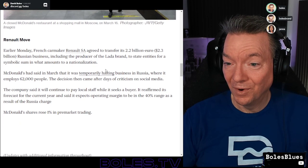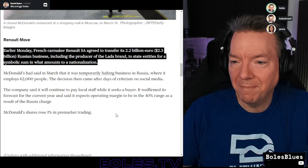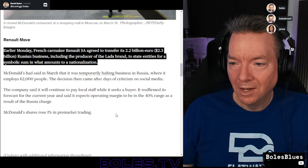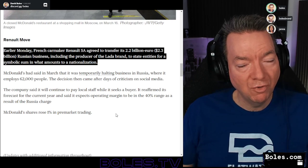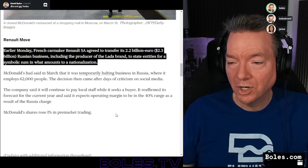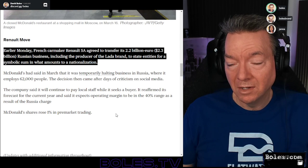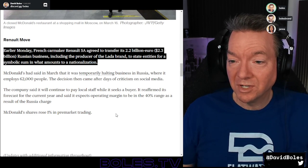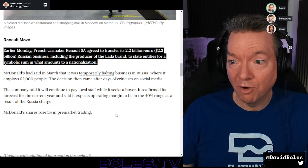And also, earlier Monday, isn't this wonderful news? This is how you fight back against tyranny. French car maker Renault agreed to transfer its 2.2 billion euro Russian business, including the producer of the Lada brand, to state entities for a symbolic sum, which is the nationalization of the car business in Russia.